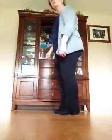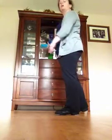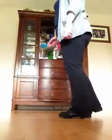So we have all finished those walks, and we are all ready to run into that single file line leading with our right foot. We have 8 counts. The hands are in fists, and the arms are going to swing here from the elbows. 5, 6, 7, here we go. Run.